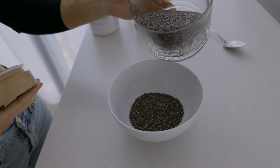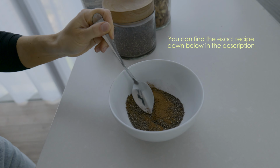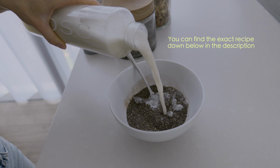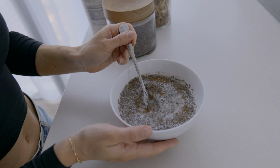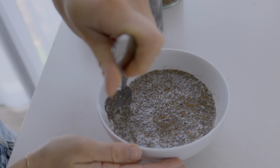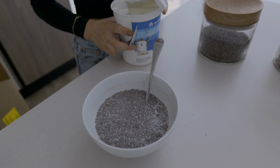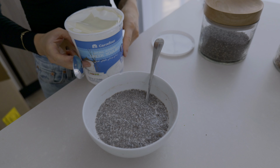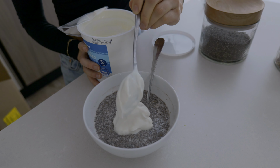This is one of my absolute go-tos because it's so quick but also so nutritious. I am obsessed with chia seeds because they're not just really high in protein, but also really rich in antioxidants, fiber, as well as omega-3, so just really a true superfood. And I've been soaking them with my fresh almond milk in addition to some Ceylon cinnamon.